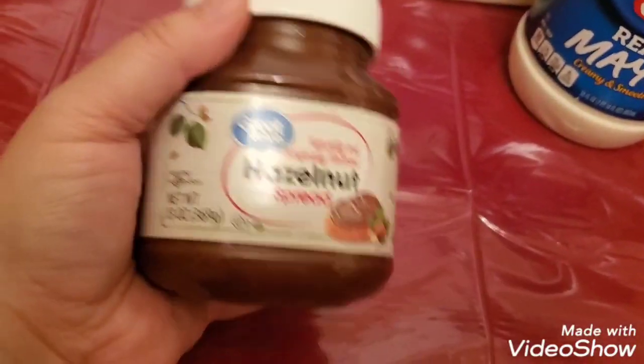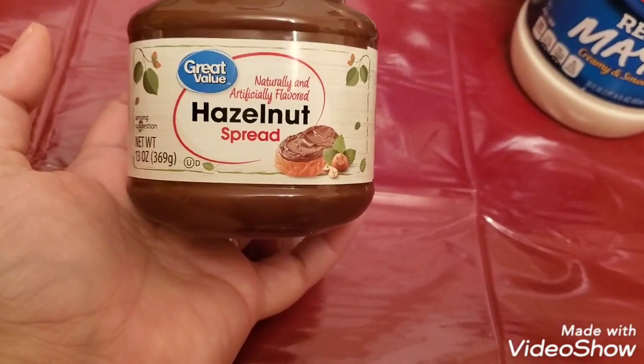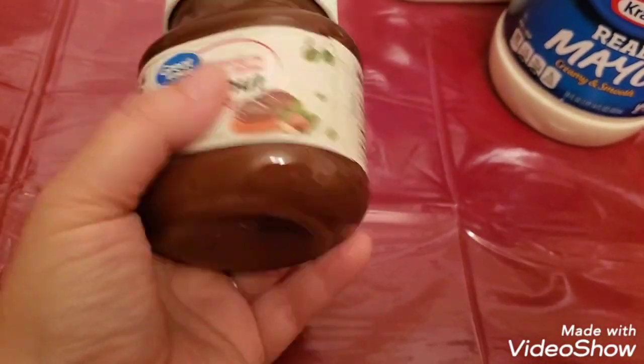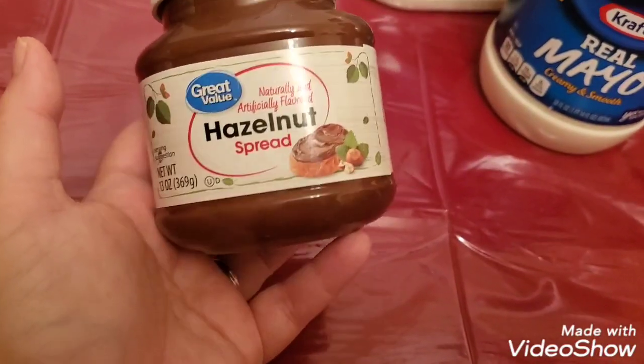Here's another item for my pantry, some hazelnut spread. I have plenty of peanut butter, but I didn't have some like chocolate. And sometimes when we're craving chocolate, this is great to have on a piece of toast or crackers.